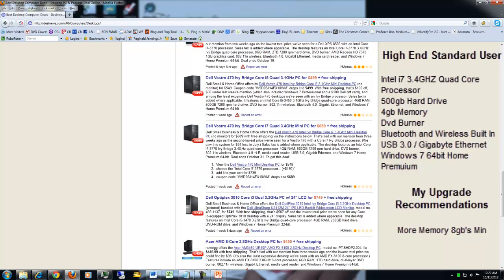You have 4 gigs of memory, 500 gig hard drive. It has a DVD burner. It has wireless built in. It has Bluetooth built in, card reader built in, USB 3.0, gigabit Ethernet, Windows 7 Home Premium 64-bit. Now, for the price of this machine, you could probably get something a little cheaper, but with everything that you have right here, this machine is, like I said, built for a higher end user.